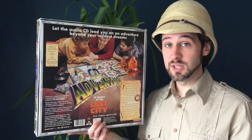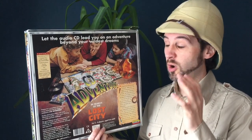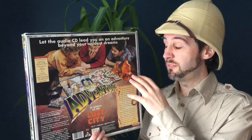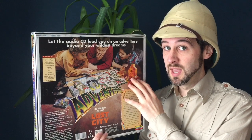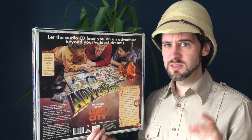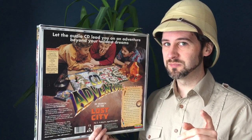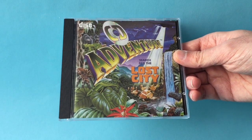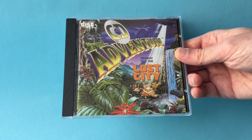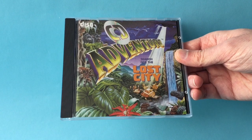So we've got a story, we've got artwork, we've got nicely sculpted playing pieces, we've got a CD as a gimmick, we've got fortune teller as a gimmick, and we've got dangers untold to overcome. So is this game as good as it sounds? Let's find out. The CD has got 77 tracks on it, each one roughly about a minute, featuring music and sound effects as well as voices.